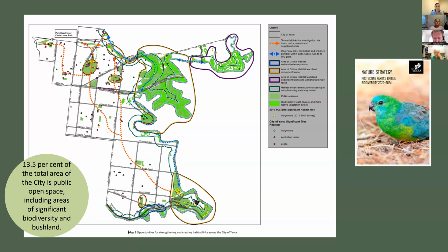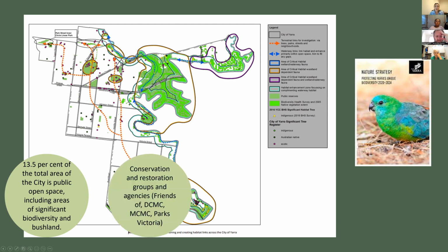I don't know if you can see my cursor, but this orange dotted line is where we could create habitat corridors in Yarra to connect up all of our reserves, which is really great. But these areas over in the corners, if we think about it in a larger context, being near City of Melbourne and their reserves, there's lots of opportunity to create stepping stones across the whole city. We also have a lot of conservation groups and restoration groups that are out looking after and planting trees on public land, which is really great.